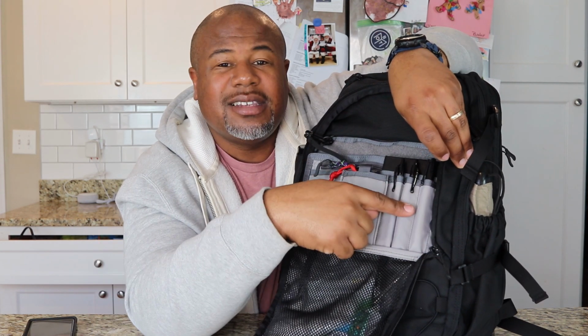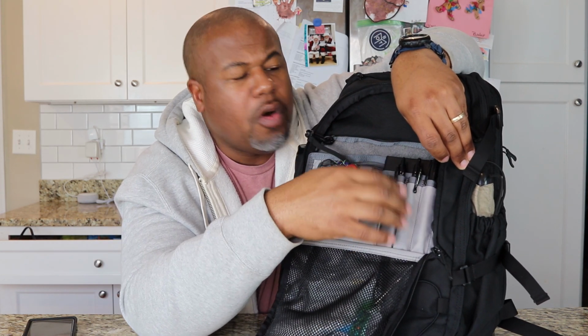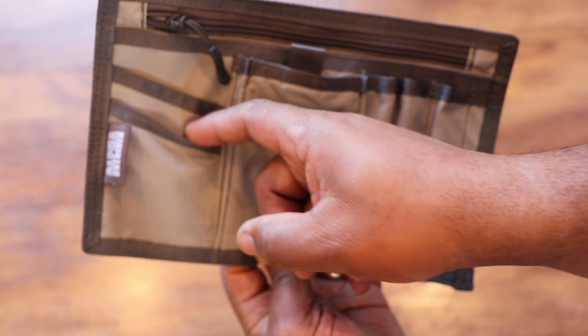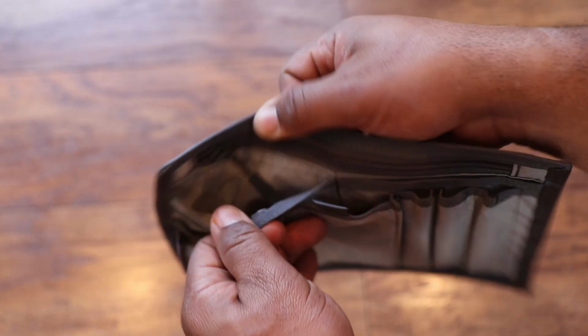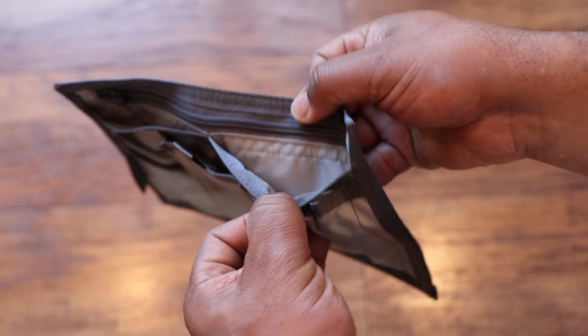You've got 3 pen slots right here where you could put in larger markers as well. So I have a Sharpie and 2 G2 Pilot pens. So overall, this admin panel is very complete. It carries everything that I use on a daily basis.